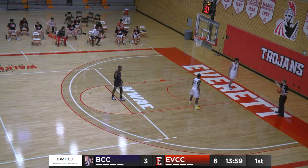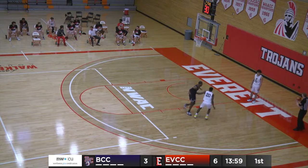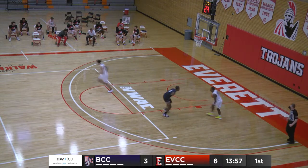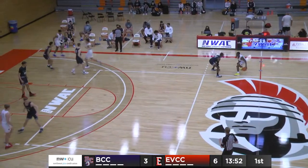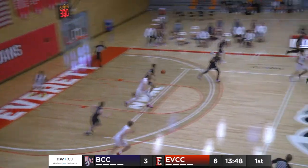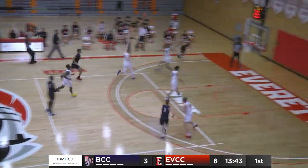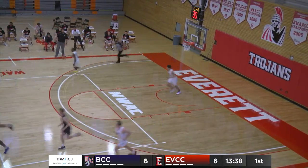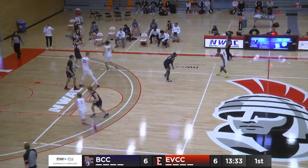And we are ready to go. Just under 14 minutes to go in the first half. Everett leads 6-3. Inbound to Dilworth. Guarded by Baker. Gets across half court. Oh, loses that one. And almost got it back. Shot from Berseno is good for 3, and that ties it back up. Locked up at 6. Dilworth with the ball.